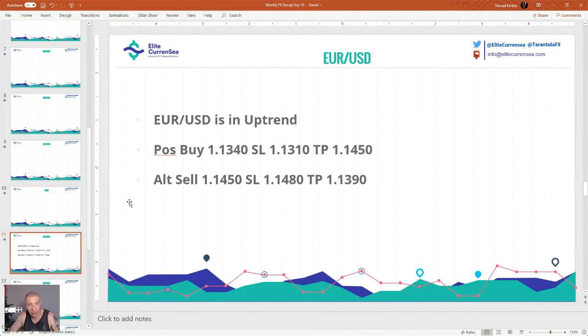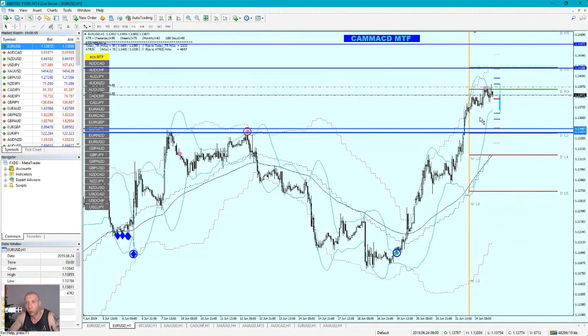Okay, so this is it. Euro dollar 1340 is a positional buy, stop loss 1310, TP 1450, sell is 1450. But I hope that this breakout trade will be fruitful. According to my Camarilla MACD rules, this is a breakout trade. I won't go into specifics, but generally speaking, the price should definitely close above daily H3, so that will give me bigger assurance that this breakout will go up.